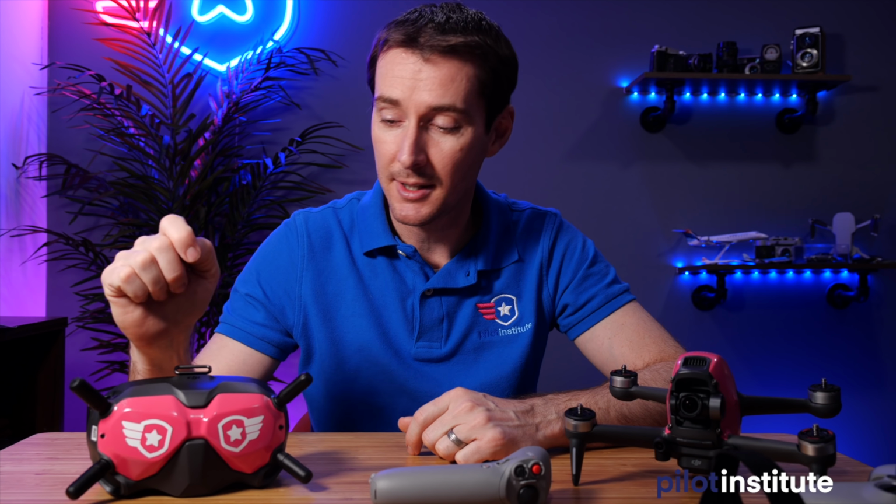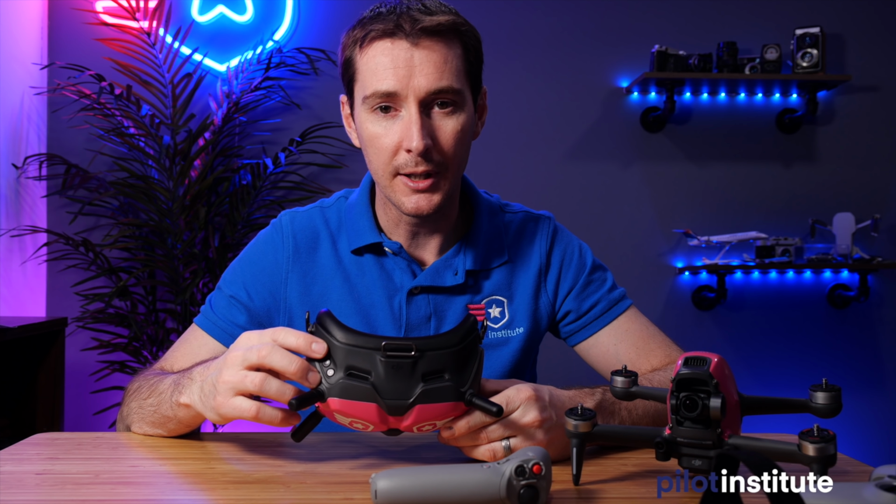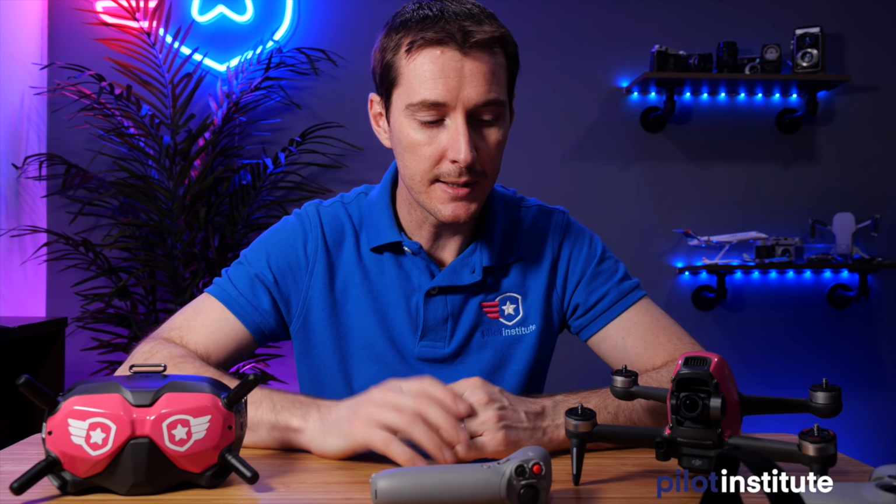Another downside that I found, the app is somewhat limited in terms of the settings. There's not a whole lot of settings in here. You can access the settings. There's a button right here to get to the menu, and then of course you have to have the goggles on in order to do this.